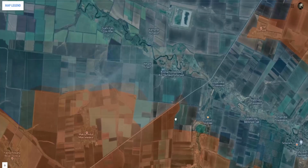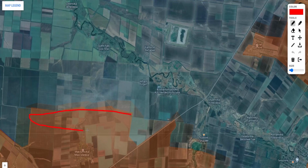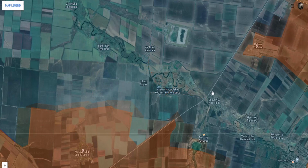We also saw movement towards Uspenska itself. We saw movements from Maximanovka towards Constantinople and Suchka Yar. The Russians have taken some more fields to the north of it, and they are slowly approaching Suchka Yar and Constantinople. If the Russians have basically prevented the Ukrainians from using this road, the Ukrainians could still try to use this other road to go the long way around. But let's say the Russians attack and capture Constantinople here, then there are no more roads that the Ukrainians can use to supply and support the Uspenska garrison.